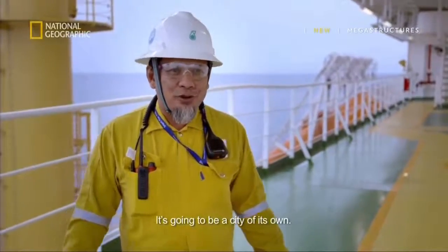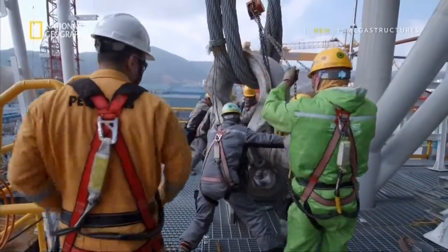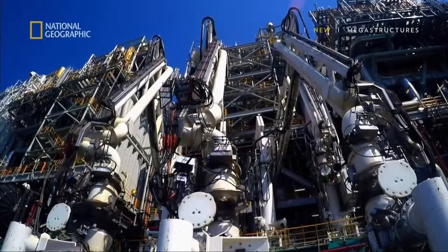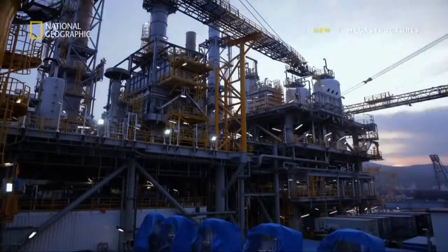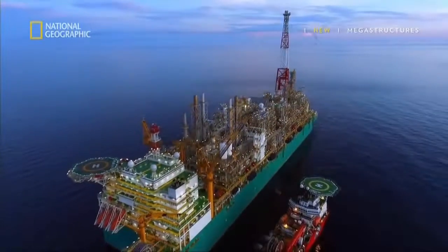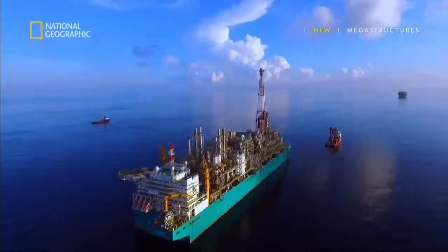It's going to be a city of its own. A game-changing vessel is being built unlike any other. This module is about 2,025 metric tons. It extracts, liquefies, and stores natural gas in far-flung offshore locations. And in the future, could eliminate the need for undersea gas pipelines. Its 132,000 tons of steel will be capable of pumping gas from 200 meters below the ocean. National Geographic reveals the world's first floating natural gas facility.